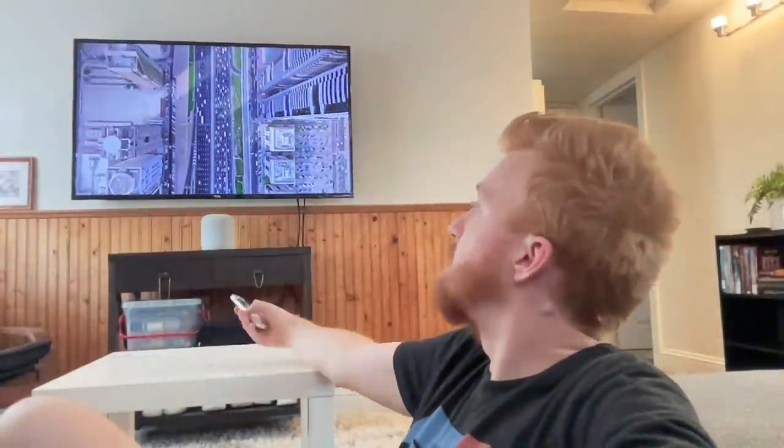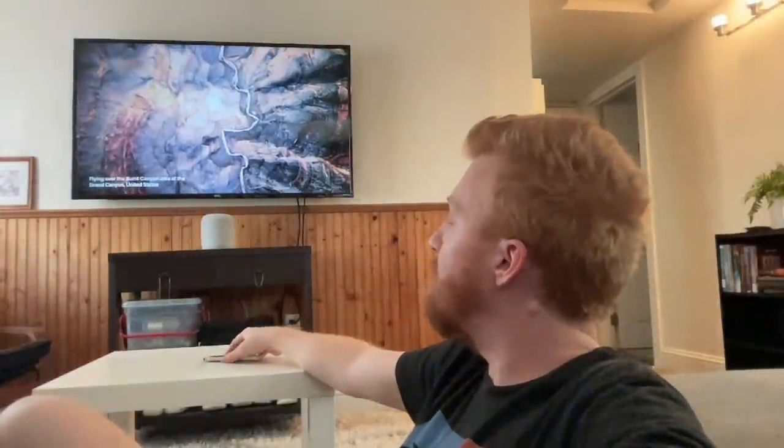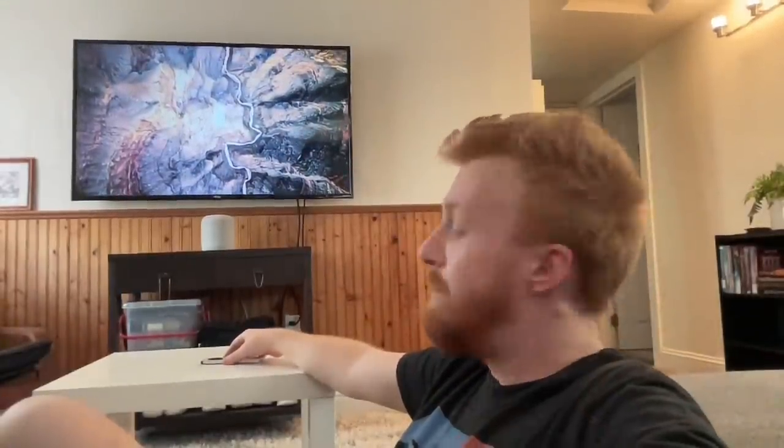Now that it's downloaded some more screensavers, can we try a different one? Ooh, flying over the Burnt Canyon area of Grand Canyon. Wow, I've never seen that one. That looks really good, thanks to it being 4K.